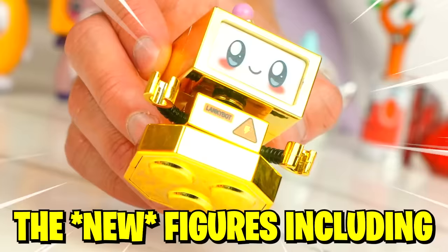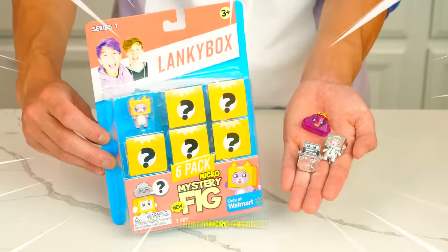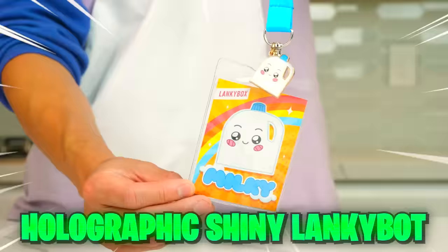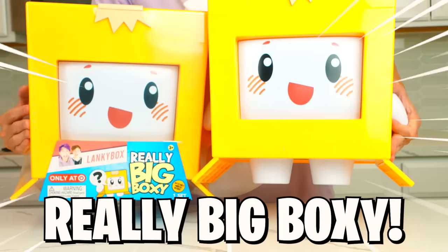The new figures including Ruby Rocky, Ninja Foxy, and glow-in-the-dark figures. New squishies including Golden Foxy and Golden Boxy. New micro figures like Tiny Astro Foxy. New lanyards like holographic shiny LankyBot. The top secret new reversible mystery plushies. And even a super rare, really big Boxy.